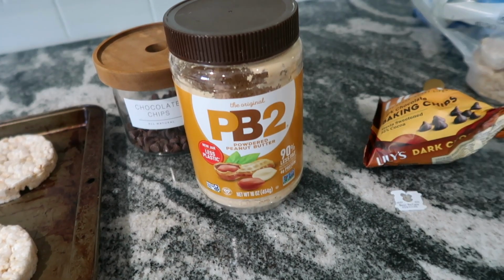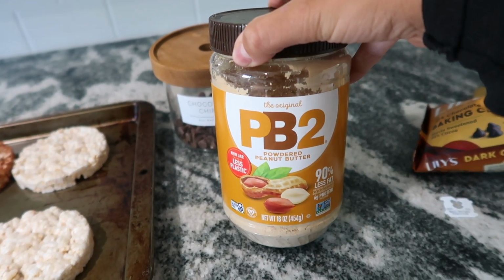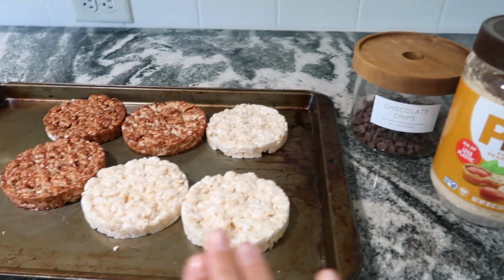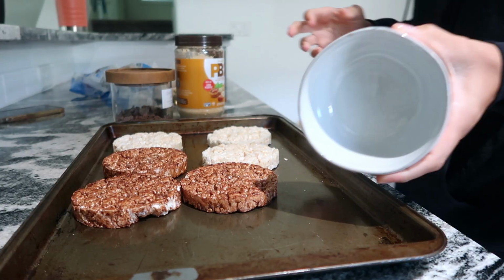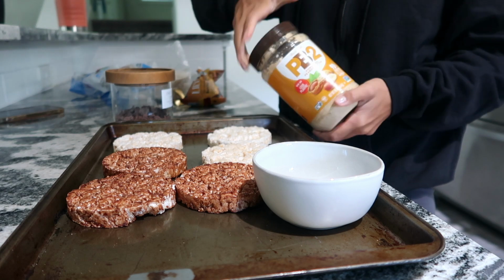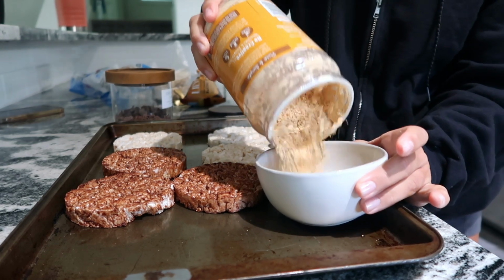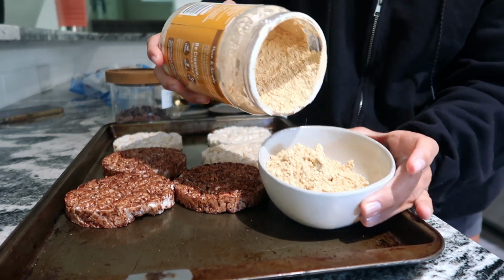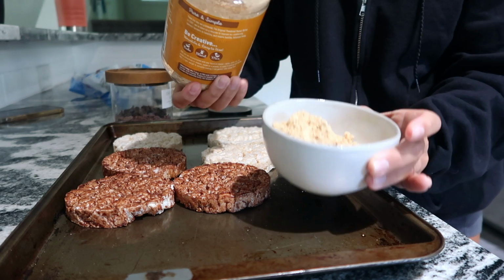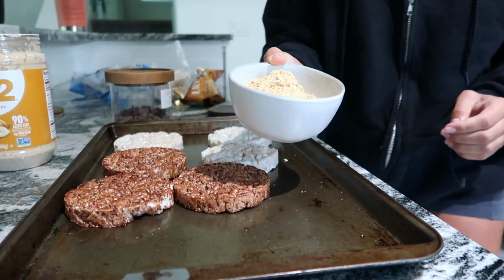And then the PB2, which I'm sure you can probably just use regular peanut butter for this recipe too, but this is all you need. I'll show you guys what I do to mix up this peanut butter, because some of you might be confused if you've never seen this. It's just powder. And I just put it into a little dish like this. And then I sort of eyeball the water. I just add a little bit of water to it.